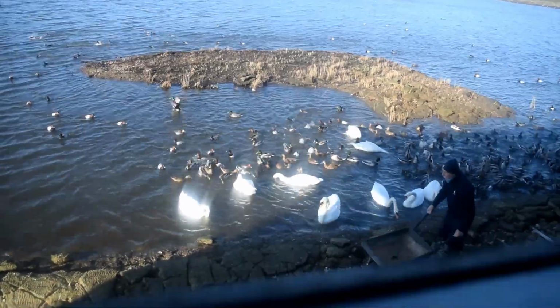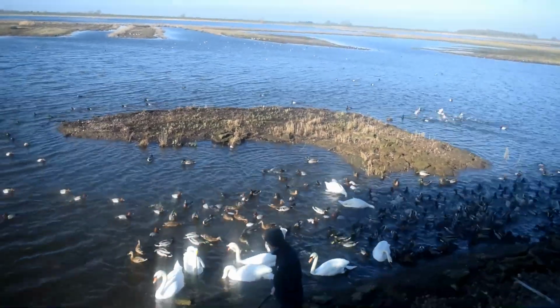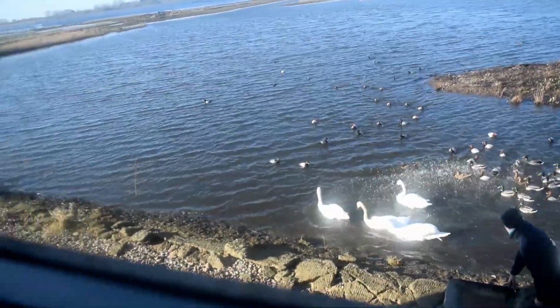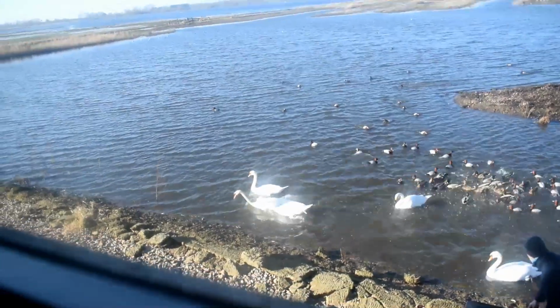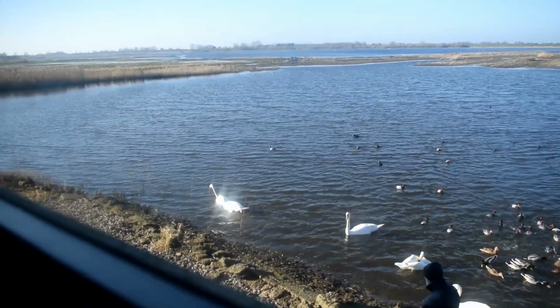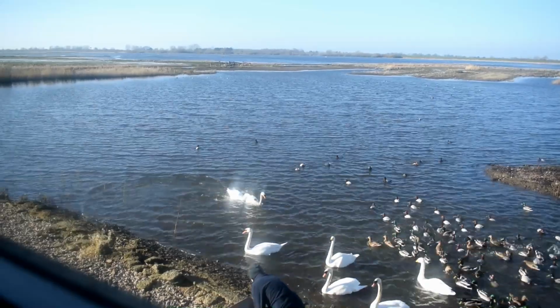So again, if you listened to that Winter Watch piece last night, you'll know that a few years ago we were seeing into the thousands of Bewick swans here in the winter. This winter we haven't even got all 500 this month, which is our peak month for Bewick swans. So they're a lot harder to see. They do tend to be a lot shyer. They don't tend to come into the main lagoon for the feeding each day. They tend to keep away from the Hooper swans for roosting.